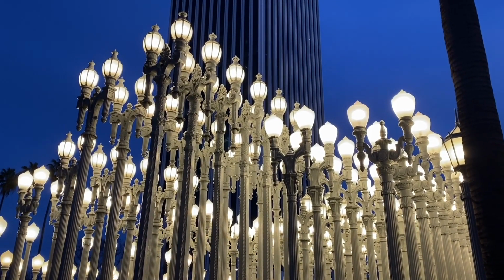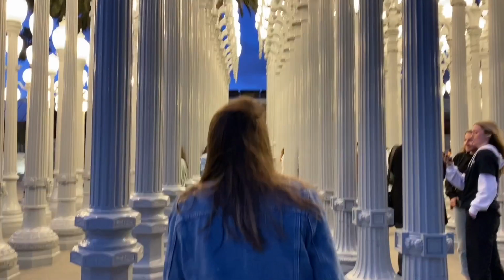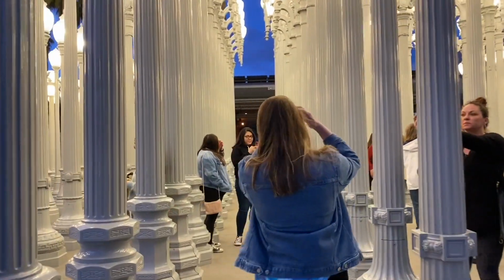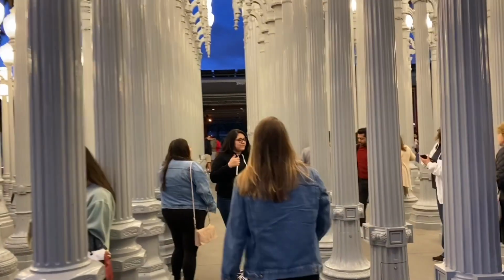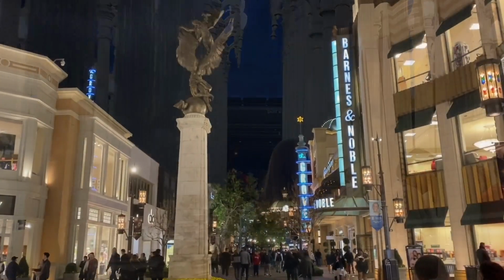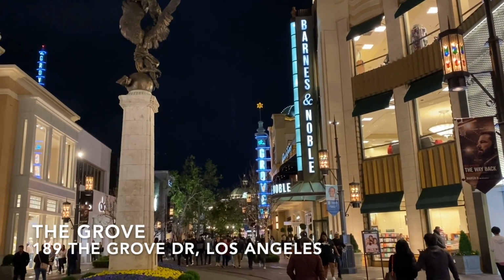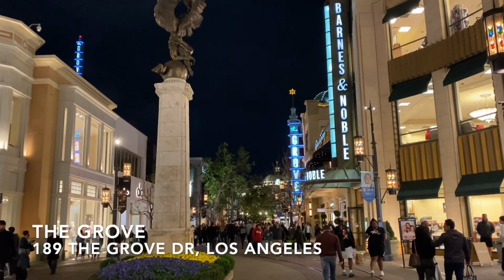What's great about this popular tourist attraction is that it's directly outside of the museum, so once you get dropped off, it'll be right in front of you and there will be a lot of people taking pictures, so just be ready for that. About a 20-minute walk from the museum is the Grove, which is an outdoor shopping mall.